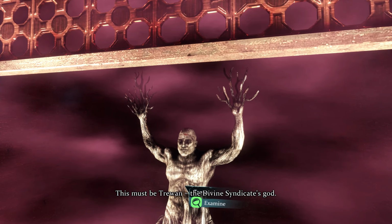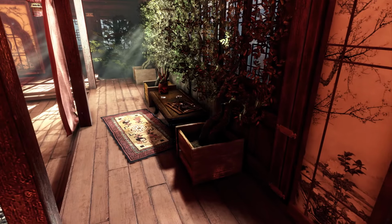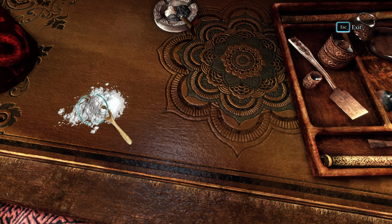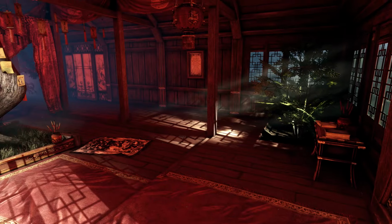This must be Triwan, the Divine Syndicate's god. He hasn't said anything about us just walking straight across in front of him. I should be there in a minute. That table should be the raw sap that the Green Grand Mystic spoke of. It is rather delicious and of an excellent quality. My word, Holmes. Their sap is like a form of cocaine. Interesting. Well, my vision's not gone funny after taking that. Right, down the middle now.